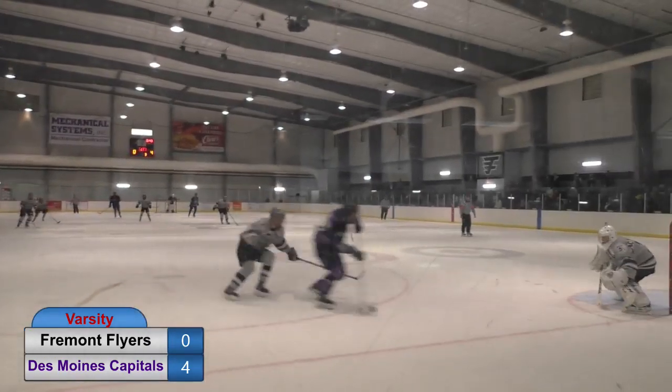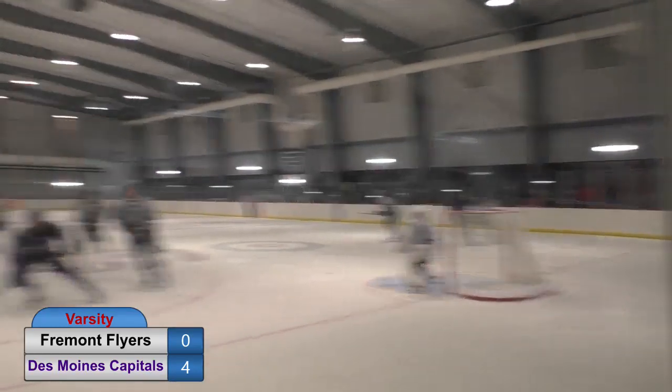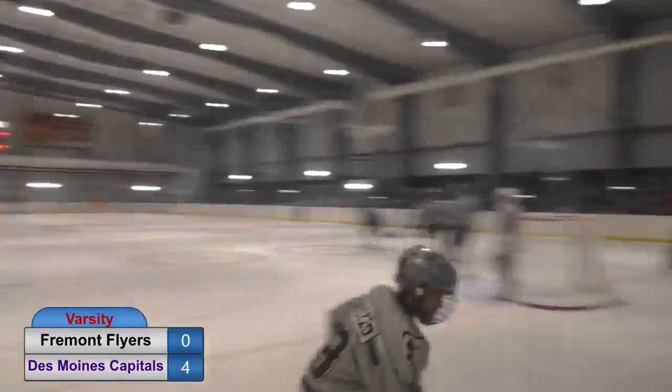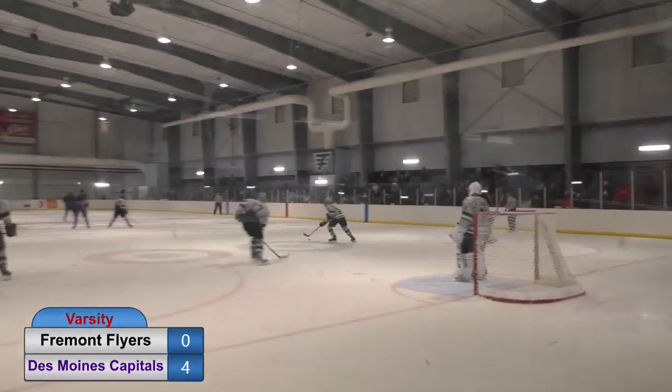Shorthanded try by Kruger. Kruger's all the way in, trying to wrap it around, hangs onto it, back out to Porp, and the Capitals, nice penalty kill there for the Capitals. 32 seconds remaining on the penalty.